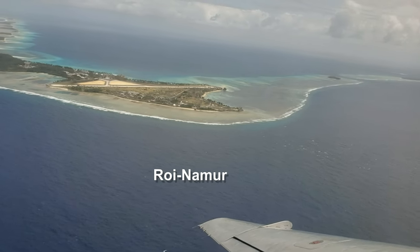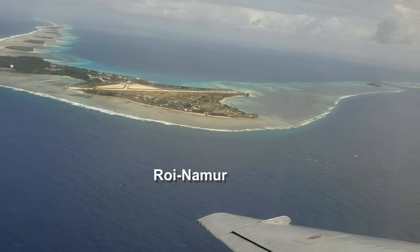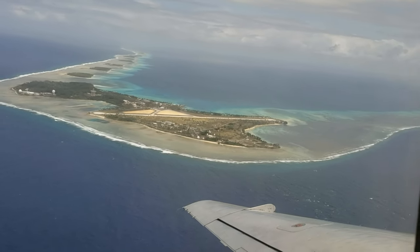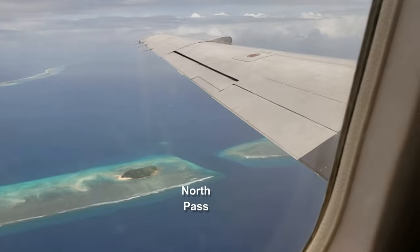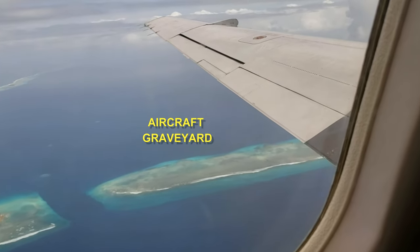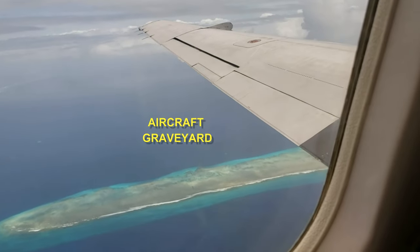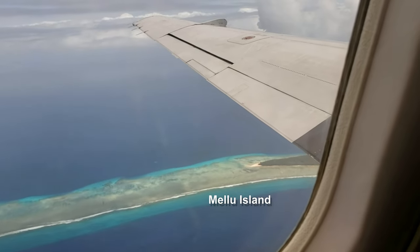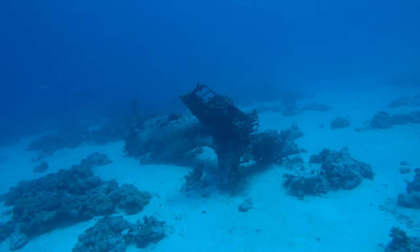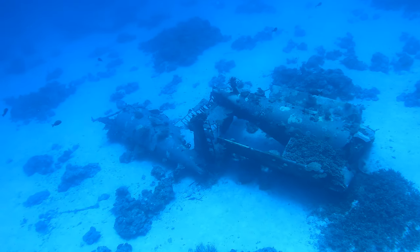West of Roi-Namur, at Kwajalein Atoll in the Marshall Islands, is a section of the lagoon that divers refer to as the aircraft graveyard. The aircraft graveyard is the area between North Pass and Mellu Island, where around 100 American naval aircraft were simply dumped into the lagoon near and just after the end of World War II. Among the aircraft types that were dumped there are several Wildcat fighter planes.